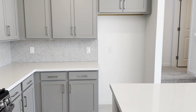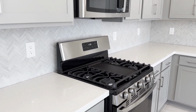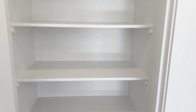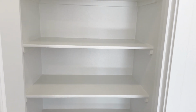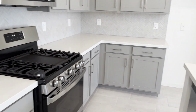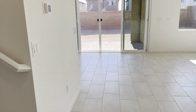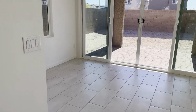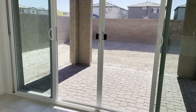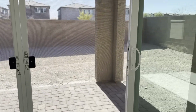This kitchen doesn't come with a refrigerator. They already slashed down the price to $36,000 off. This right here is your pantry. Right on this side is your dining area. And over here is the sliding door that was included. This is part of the upgrade.